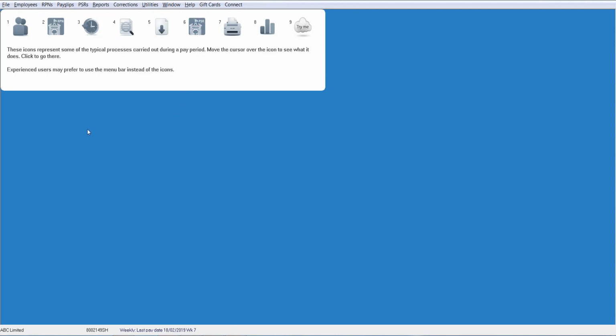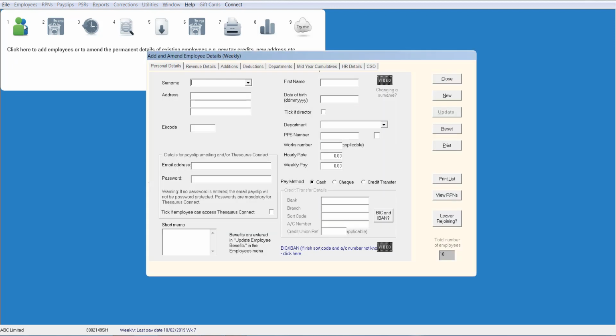In order to fulfill these requirements, you will first need to set up an employee record for the employee. Simply select Process icon number 1, followed by New to do this. First, complete the Personal Details screen for your new employee accordingly.